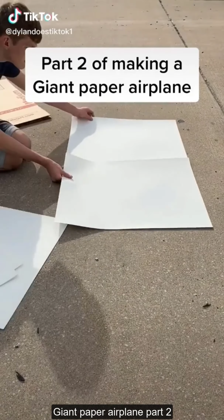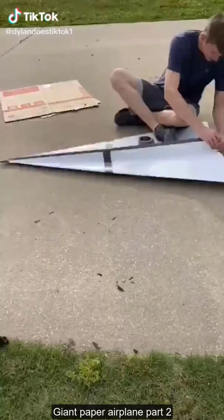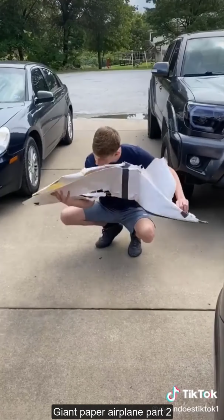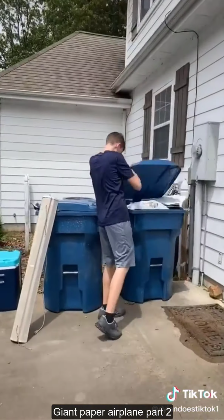Part 2 of making a giant paper airplane. So I made this giant paper airplane and threw it off a bridge, but it failed. So I went home, assessed the damage, and put it in the dumpster. Then I reviewed the footage and knew what I had to do.